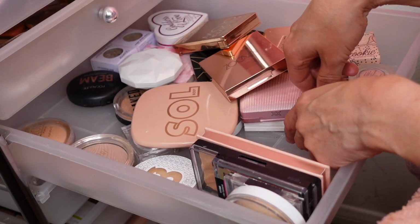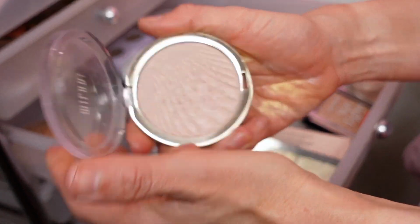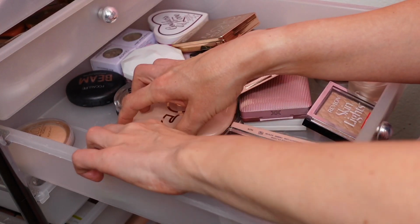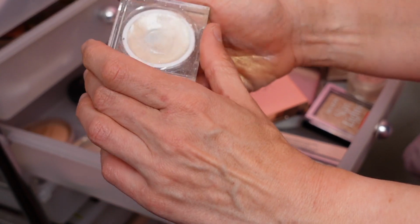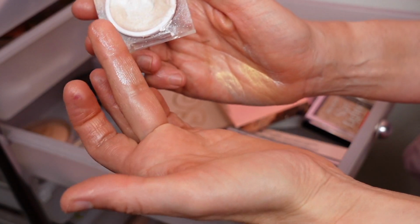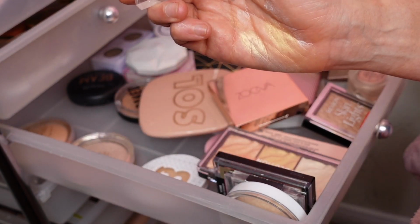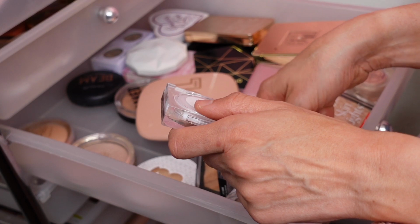Alright, so another drugstore option here. Milani. Milani is great. This is Strobe Light. Yeah, definitely keeping this. And I'm gonna put it together with the other inexpensive ones. Another one I haven't reached for in a while, for color. It's almost like a wet feeling. You have to pick it up with the finger because otherwise it won't work. It's just to put on the cheeks over the highlights, like a topper. We definitely keep it and put it over here.